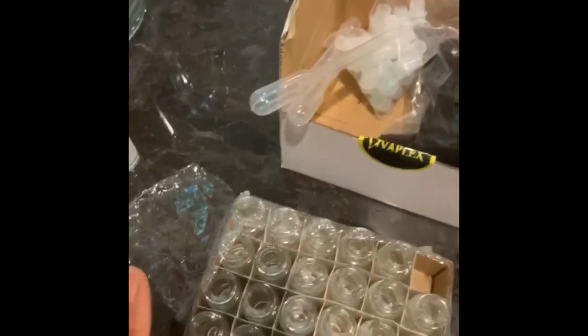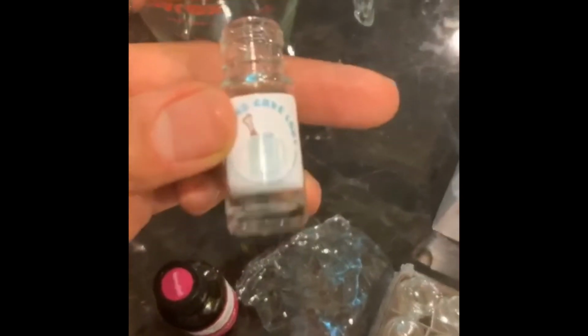I mean, with your kids, you could even get shrink wrap and just use a hair dryer and seal them all up to make them look totally professional with your little professional stickers and make them adorable.